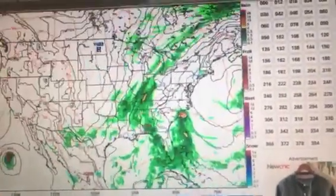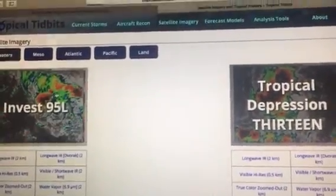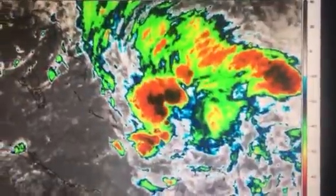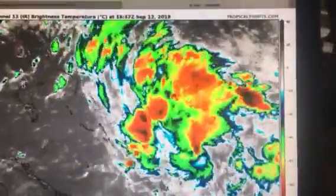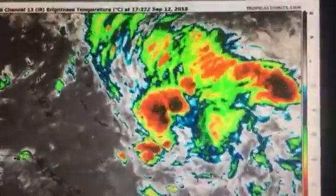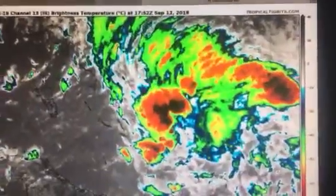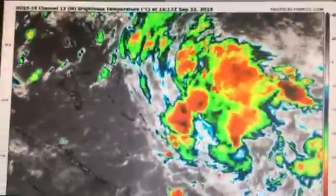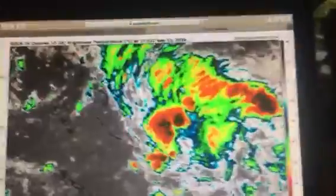Going back to Tropical Tidbits here, here is an infrared look at Invest 95L. As you can see, it still has a significant amount of convection, and it even picked up a little bit of rotation in the storm. So that's going to likely continue to be favorable, along with the rest of the conditions for a tropical storm development within the next couple of days.